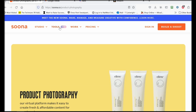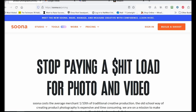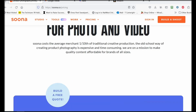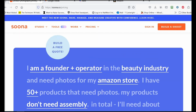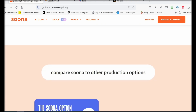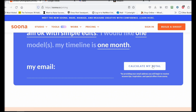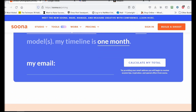So wait, hold on one second. So let me go up here to the pricing. And so the pricing you can customize. So since we're just getting started, I'm not trying to spend a lot of money. And so you tell them what you want, what industry you're in, what you need the photos for. And then it'll give you, if you click on here and calculate my total. So I just click on pricing, and then you add in the details and click calculate my total.